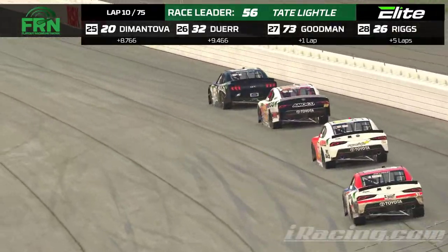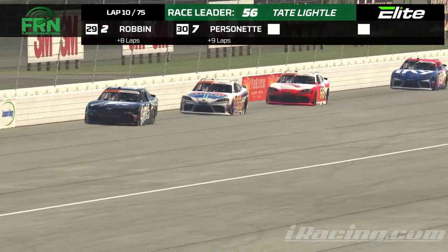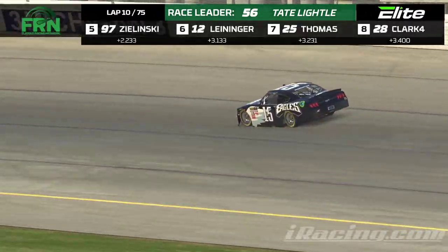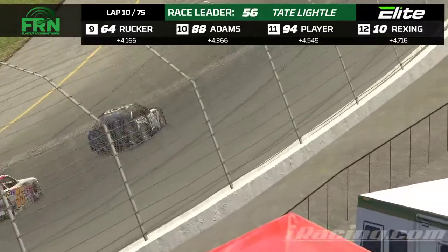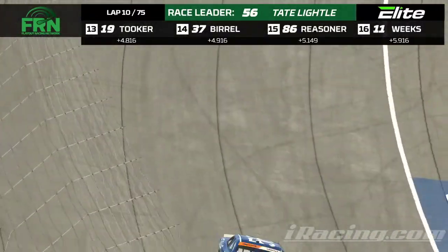And going back to what you said about the clean air, I've been switching back and forth between a couple of cars. The lap comparison from Tate Lytle to somebody maybe back in the middle of the pack is just astronomical. The difference in the way he's supposed to drive as he gets a little loose off of 4. A little bit of a commentator's jinx there.